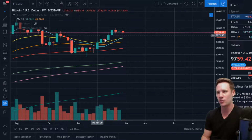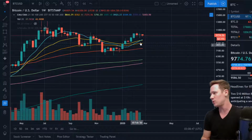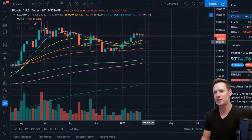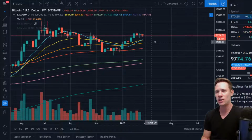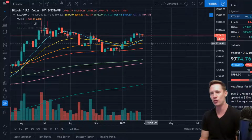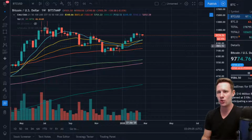Let's take a look at our moving averages. Still above the 21 EMA. We did get the blue 10 simple crossing above. So if 96,950 breaks down, the blue 10 simple will be support around 89.36, yellow 21 at 88.54. So if we do get a pullback, I want to see these areas hold right here.